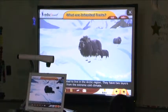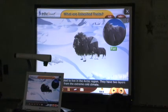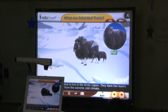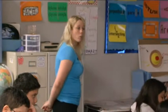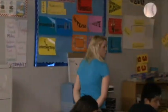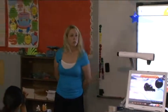Musk oxen are well adapted to live in the Arctic region. They have two layers of fur that protect them from the extreme cold climate. Musk oxen, where do they live? In the cold. In the Arctic region. And what about the Arctic region do you notice? It's cold. So what do they have to protect them?